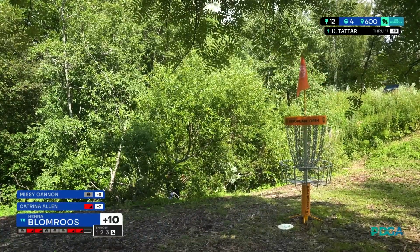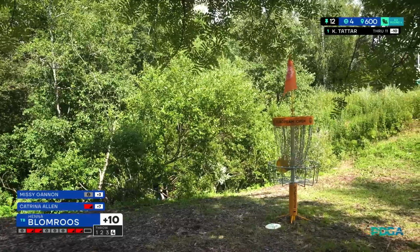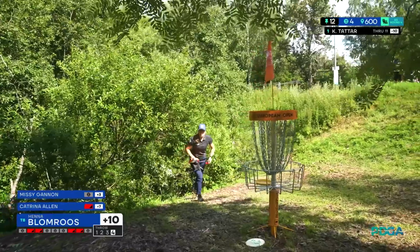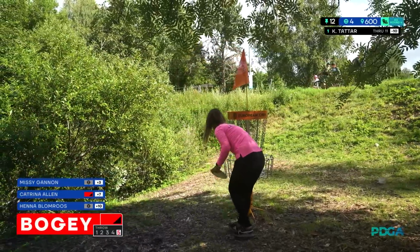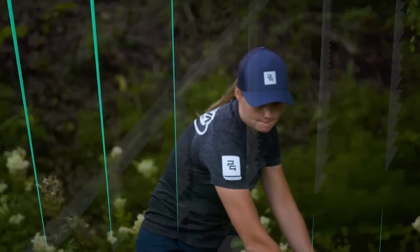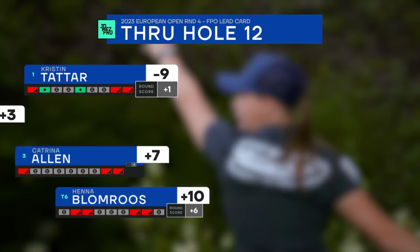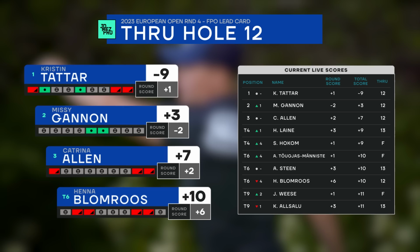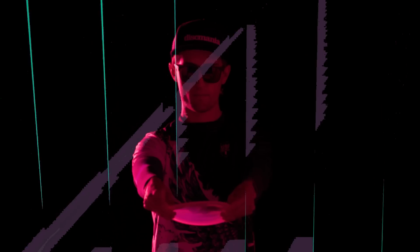And Henna looks like she has nothing over here. Oh! Okay. Just going through the leaves. I guess she had a small gap. That's a great putt. So 2 pars, 2 bogeys. Yeah, playing as the hardest hole on the course today. Nice. And Missy kind of taking over that second spot. Yeah, she has a kind of commanding lead right now on that second spot.